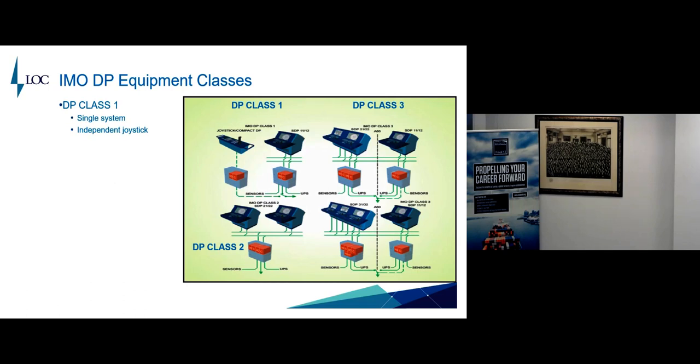Now, based on all these things that I talked about, we know about the failures and the redundancies. Based on the redundancy criteria, there are three categories of DP systems in general, but certain classification societies like ABS have four. In general there are three, DP1, DP2 and DP3, and ABS has DP0 also. This DP class 1 is a single system, and then an independent joystick. I showed you the independent joystick in the beginning, and here you can see DP class 1, one single system with joystick. DP class 2 is this one. You can see two controllers, you have already seen that, and then the system. And DP3 is this one, the last one.